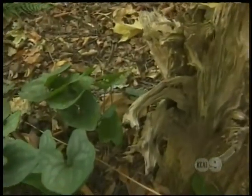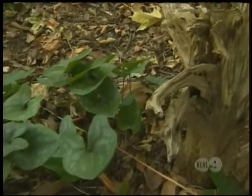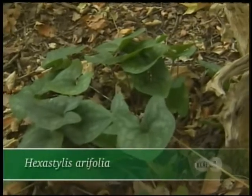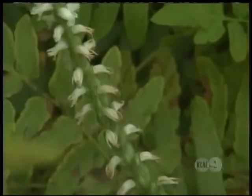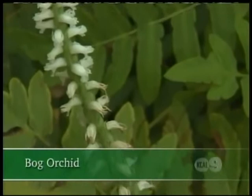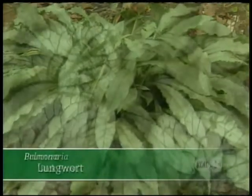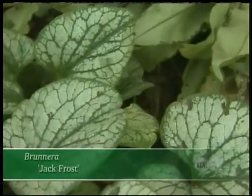We have woodland plants, Hexastylus arifolia, we have Hexastylus shuttleworthii. In bloom in the bog is the bog orchid. We have a number of non-woodland plants, non-native plants in the garden, Pulmonaria, Brunnera.